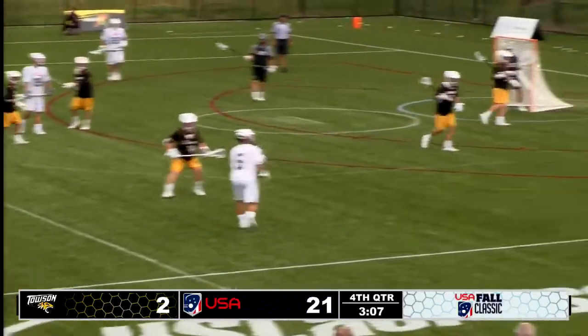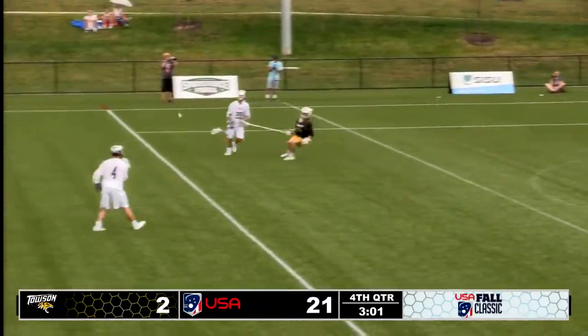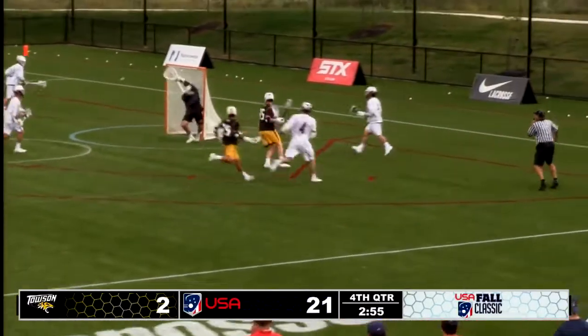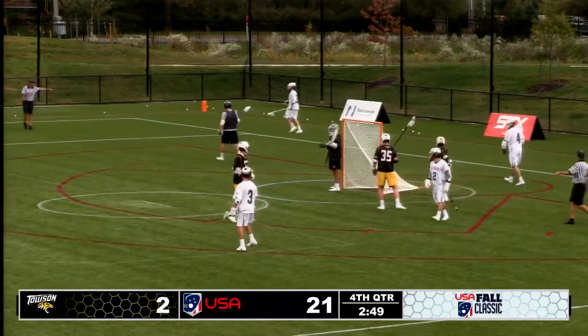So Team USA with possession, 3 minutes left, in control of this game, 21-2, looking to finish this one off and give Coach Danowski and the rest of his staff much more to talk about with this squad. Shot and whistles it wide, coming from Caro. Caro looking for goal number 4.